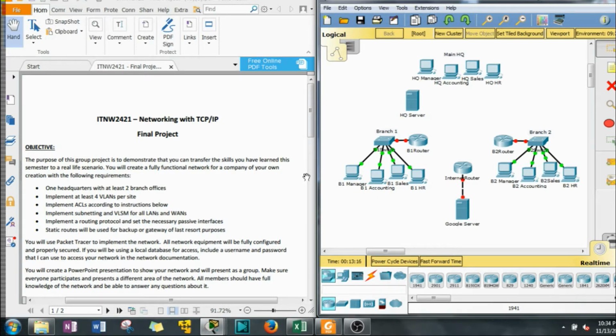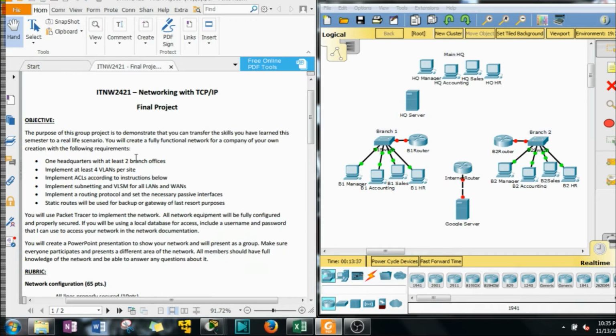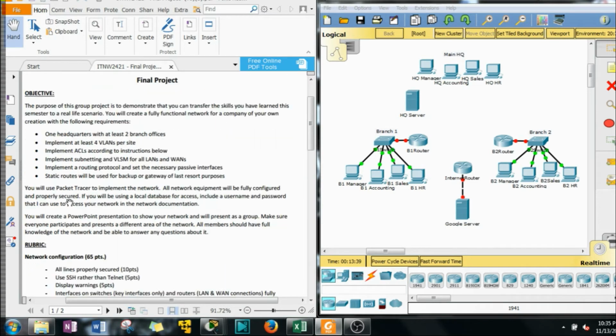This Packet Tracer that we're going to be doing is basically building a network from the ground up. This is a kind of a skills final for CCNA2. And we're using ITNW2421 Networking with TCP/IP as our guideline, and there's a rubric here.